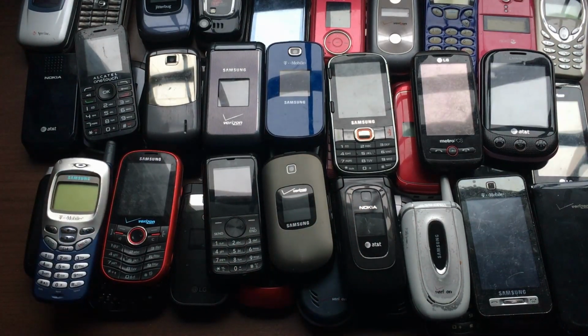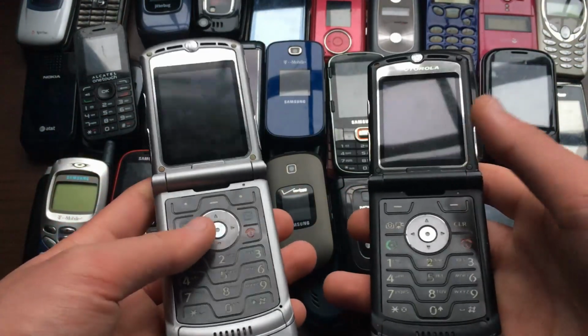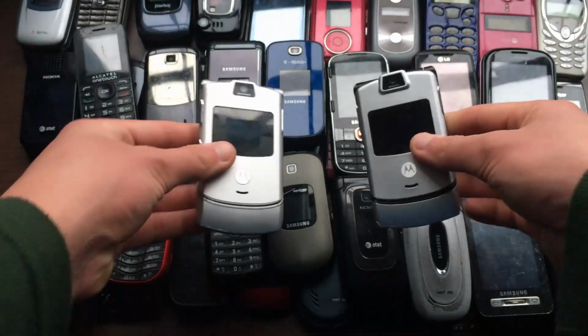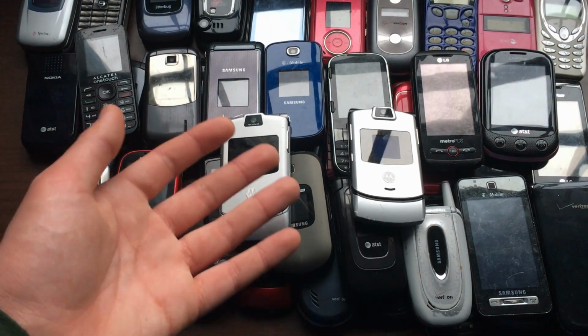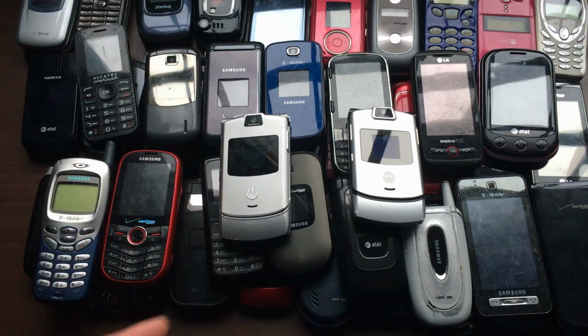And then lastly are my 2 Motorola Razrs. One's on T-Mobile, one's on Verizon. Both of them work perfectly fine. So yeah, these are all my flip phones. Now it's time to move on to the smartphones. The early smartphones, that is.